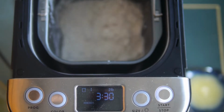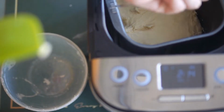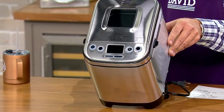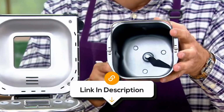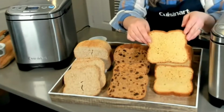However, the machine can get noisy during the mixing and kneading process, which some users might find annoying. The LED screen is not backlit and is very small, making it hard for people with poor eyesight to read. Overall, the Cuisinart Bread Maker machine is best for those with smaller kitchens, discerning home bakers shopping on a budget, and anyone who might appreciate the option to make bread in less than 2 hours.